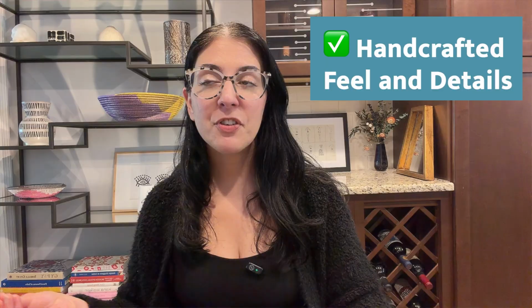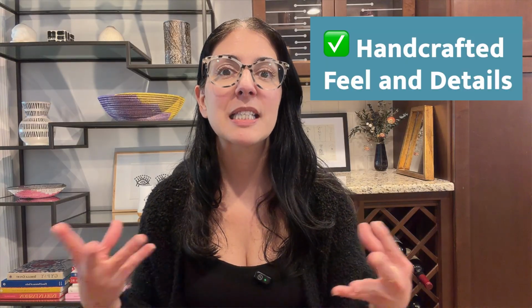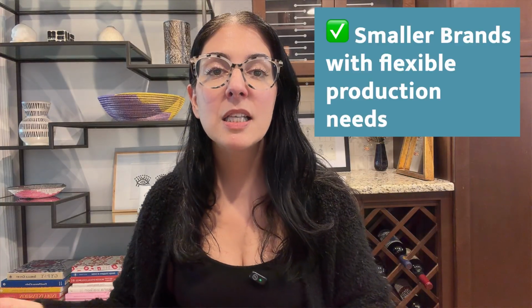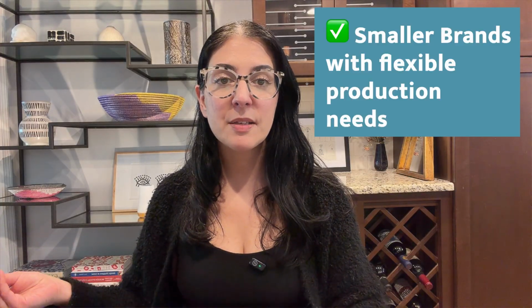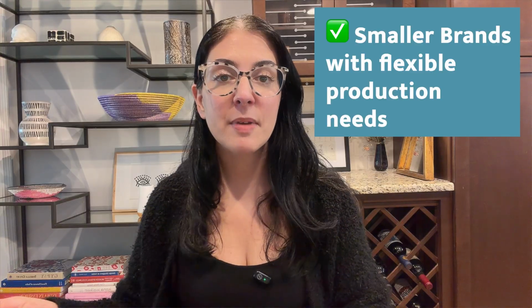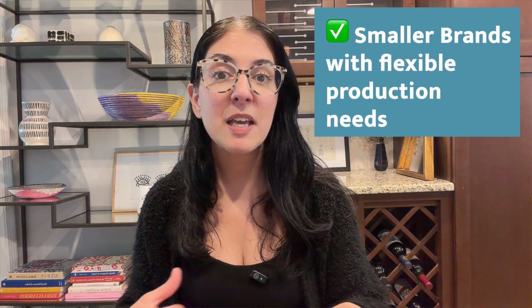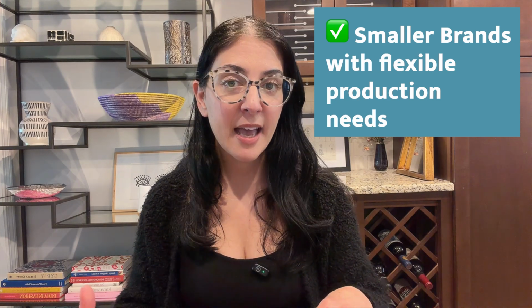Next, brands that value craft and detail. If your brand incorporates embroidery, embellishment, and a more handcrafted feel, Jaipur is going to give you access to those techniques in a creative, unique, inspiring way for your line. Number four, smaller brands or flexible production needs. Jaipur is a great option for brands that need flexibility, whether that's lower minimums, more hands-on development, or the ability to sample and test designs.